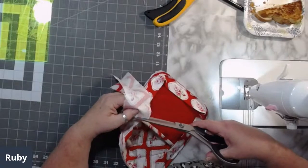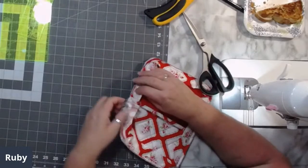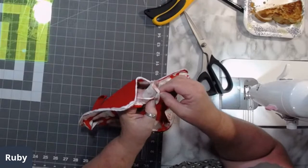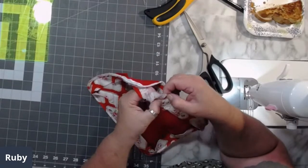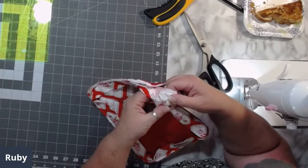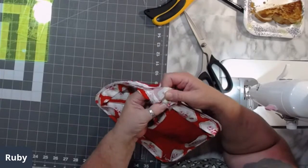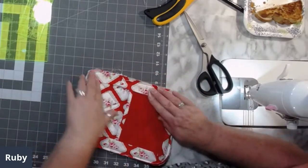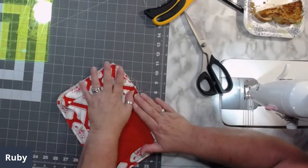Trim it down a quarter of an inch. And then you want to kind of press these open so that your binding sits flat because it's pretty thick right there. So you just finger press it. Don't even worry about ironing it with the iron. As long as you can get it flattened open and then fold it back up. And there you go. Everything is perfect.